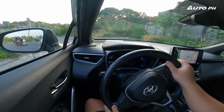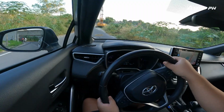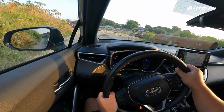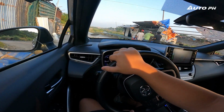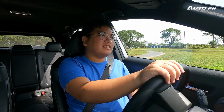So again, right now we're driving at a really low speed. We're going around 10 kilometers per hour because there's a dirt road, and we're driving fully on electric power right now. So it's of course really quiet, and the gasoline engine will kick in around 20 kilometers per hour. So once you do speed up, that's when it will kick in. And also, like I mentioned earlier, this car has EV mode. So as long as the battery is charged enough, you can actually see it here in the infotainment system or here in the instrument cluster. You'll be able to drive this fully on electric power.